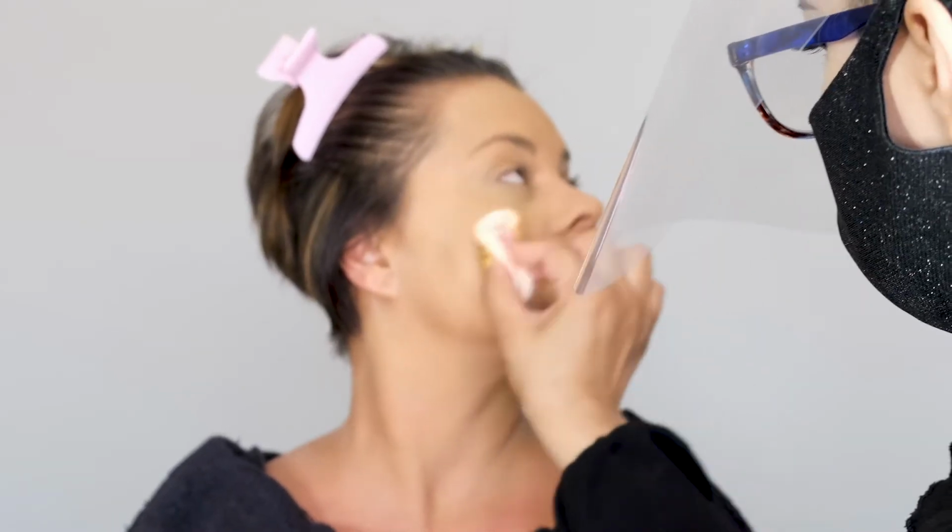Just packing in powder in her open pores. Turn to face me. Perfect. Packing it in and just brushing away. Turn to face the camera.